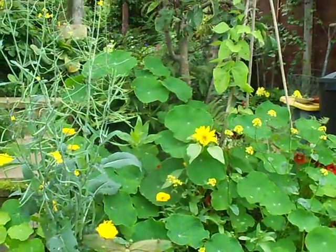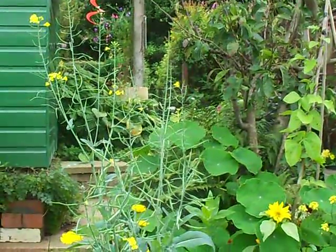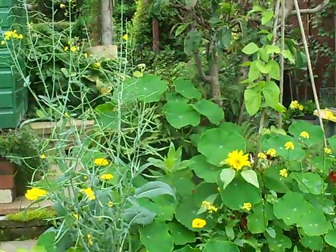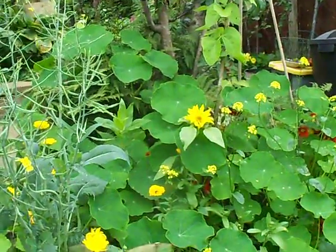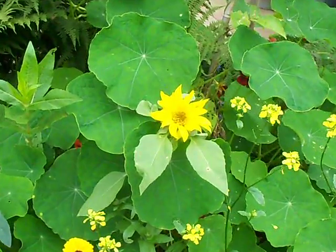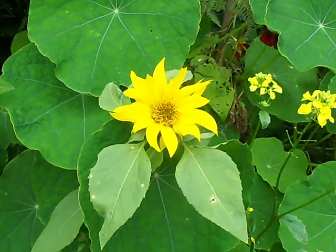Just thought I'd let you have a look at the garden in September. Everything's getting to the finish now, but it's been quite nice this summer. Those tall ones there are oil seed, and I'm not sure if the seeds actually came out of some bird feed that we were using. That is a sunflower, and that's definitely come out of the bird feeders.